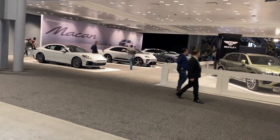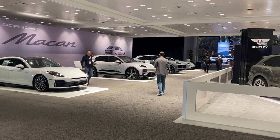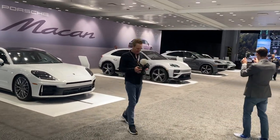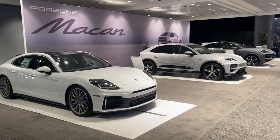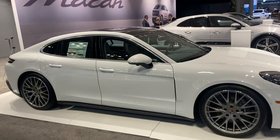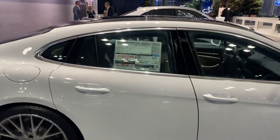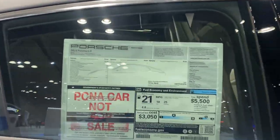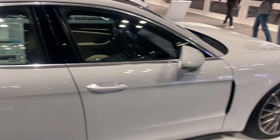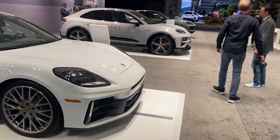But over here to Porsche, we have the Panamera over here. There's the all new Macan EV. And then we also have the Cayenne over there and the Taycan as well. A Cayenne coupe, I believe. I'm just curious how much these cost. So this is the Panamera 4, 132. Yes, right?